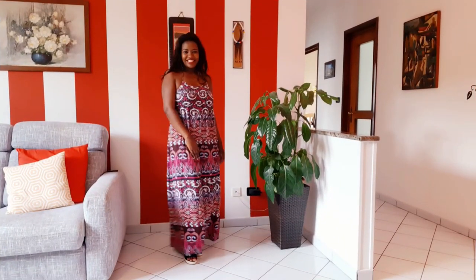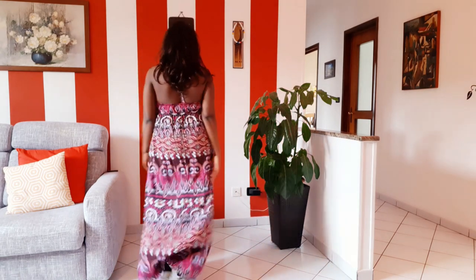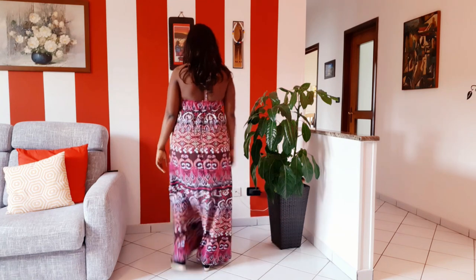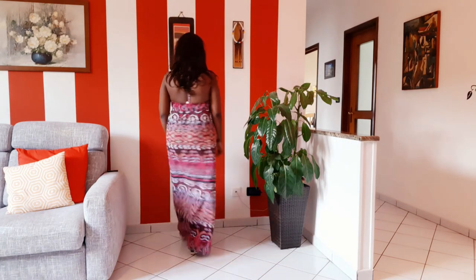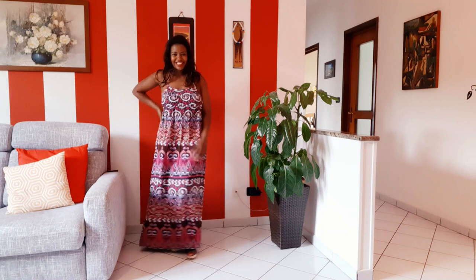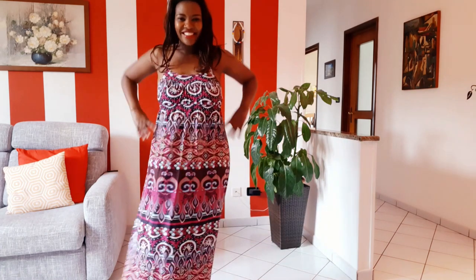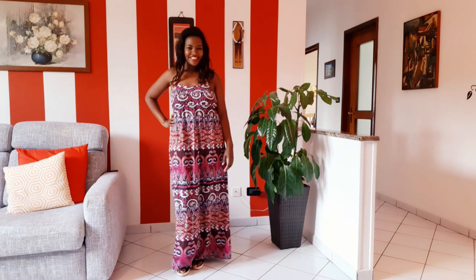And for this dress, I bought it some 5 years ago. Can you imagine, guys? But it is still good. I still love it. And when it is too hot, it is the perfect one. You can put it on and just move around free. The air enters your body in and out.